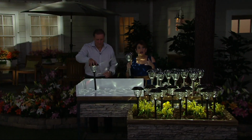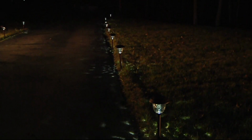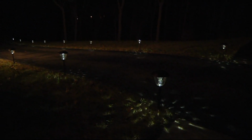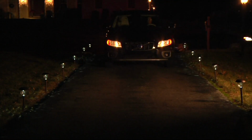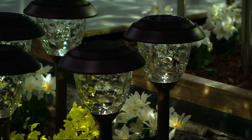Have you had any other solar lights from QVC before, Cheryl? Yes, but these are so unique. And the light that they throw is so unique. I'm going to put them in my backyard so I can find my dogs at night. Oh, that's perfect. That's cute. I have little dachshunds, and it's so dark in my backyard at night. I can't find them at night. Oh, well, that's practical and pretty all at the same time, Cheryl.